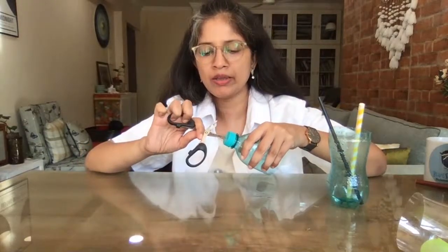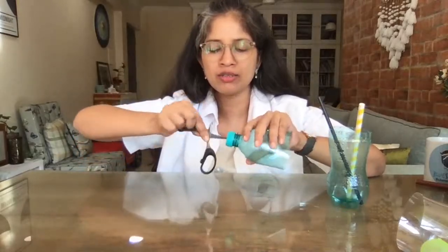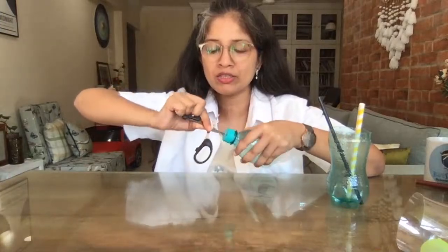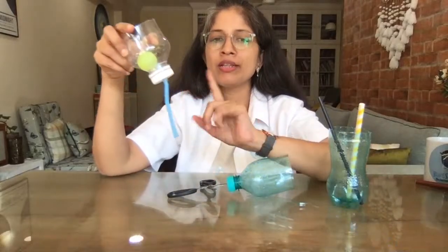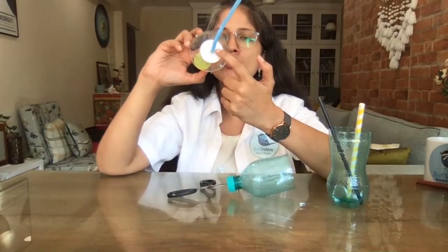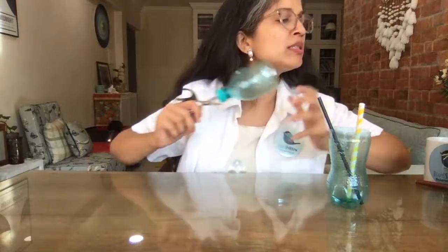Okay, super. I'm going to just make a hole here. What I'm going to do is gently nick in with your scissors and make a hole. Don't make the hole too big, otherwise you will have difficulty sticking in your straw. Our task is to stick our straw inside the cap. But if your hole is too big, you will have to seal it with a glue gun and so on. We don't want that, so make the hole just enough for the straw to stick in.